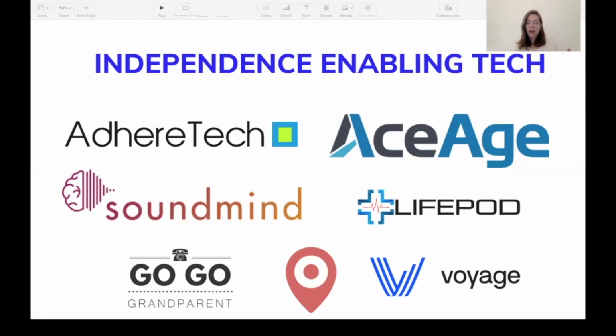So we've got tech companies who are developing medication adherence tools. So, for example, AdhereTech, they use a smart pill bottle that looks like a normal pill bottle, and they send reminders either to people's phones via text message or through an automated call. And their goal is to be a seamless piece of technology that simply helps people take their medications on time.